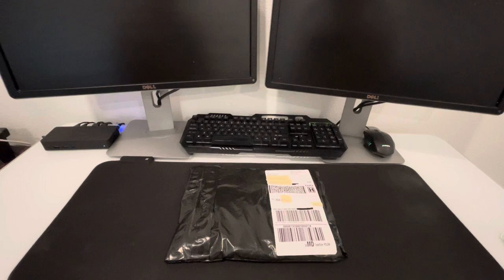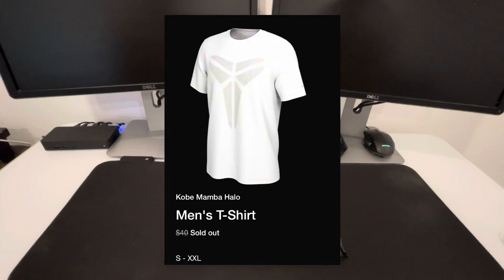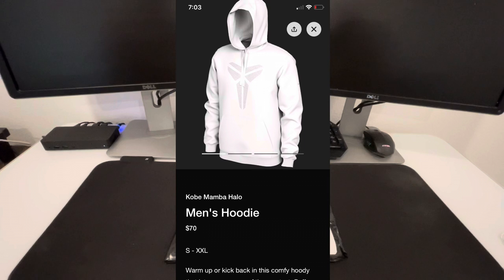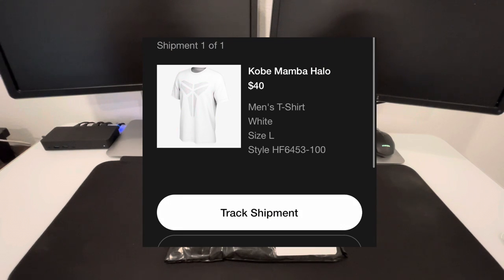Well, actually, today we're going to do things a little bit differently, and we're actually going to do an unpackaging for the Nike Kobe Mamba Halo t-shirt. The Nike Kobe Mamba Halo t-shirt dropped on August 23rd on Sneakers for a retail price of $40. August 23rd also happened to be Kobe's birthday. It dropped alongside the men's hoodie and the Kobe 8 Protro Halo. I entered for all the drops but took an L on all except the t-shirt in a size large men's.